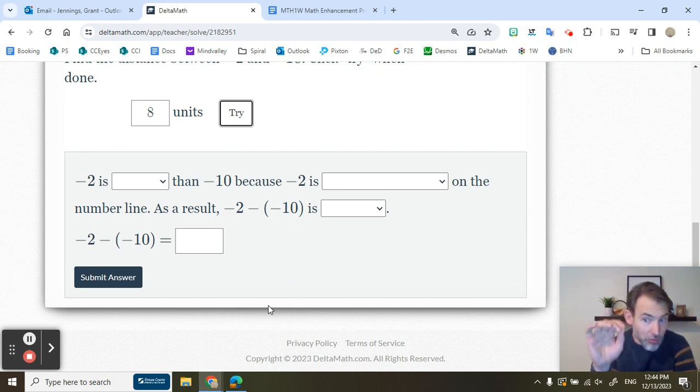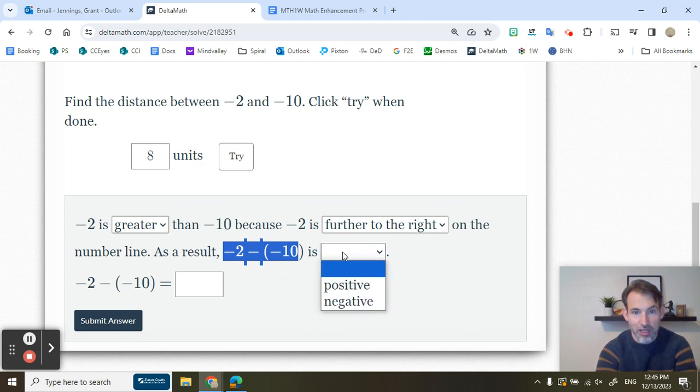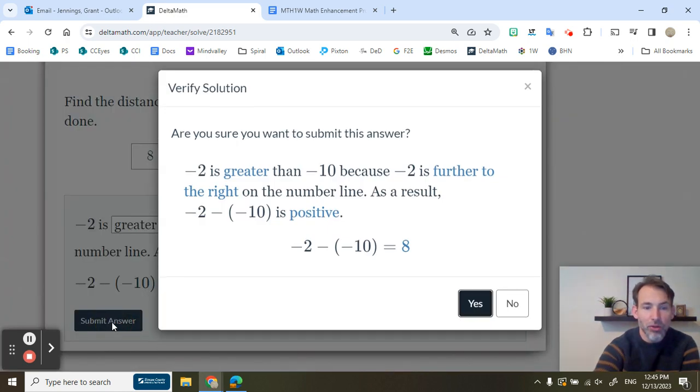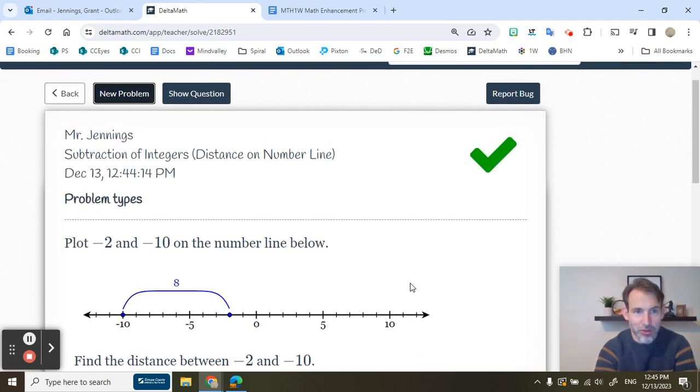You want to think through these statements to build your understanding of subtraction of integers, particularly positive and negative numbers. Okay, minus 2 is greater than minus 10 because minus 2 is further to the right on the number line. As a result, minus 2 minus minus 10 is positive, and it's equal to 8. Cool. Submit the answer. Right on. Yes. Okay, so that's how those go.